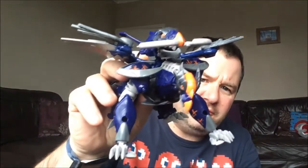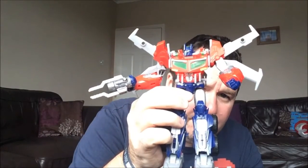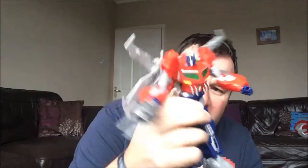I also found this guy. Again, I can't remember his name, but I have the green version of this. It's a really, really nice figure. It's complete with all his weapons and everything. A Beast Hunters Optimus Prime, which is rather nice.